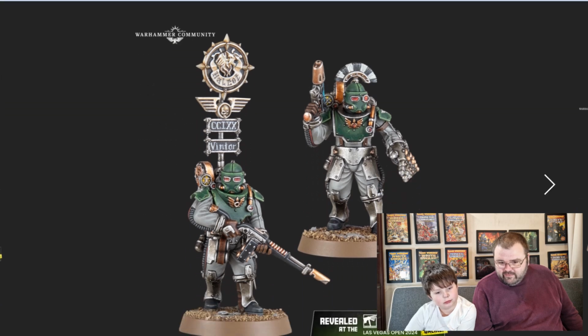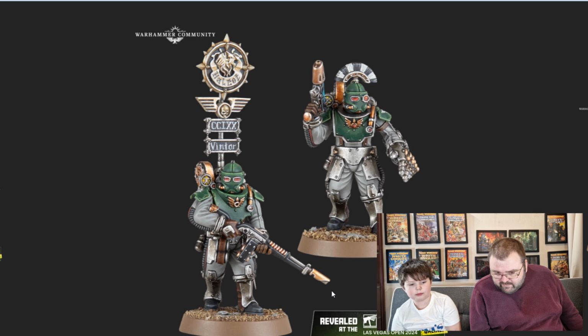But yeah, so we've got some new infantry for them. Flamethrower. What are you thinking of these guys? Are you liking them? They're okay. What do you like? I like the flamethrower on him. Yeah, I think it's just a lasgun actually. I think that's the lasgun. I think it's just got a backpack as well.